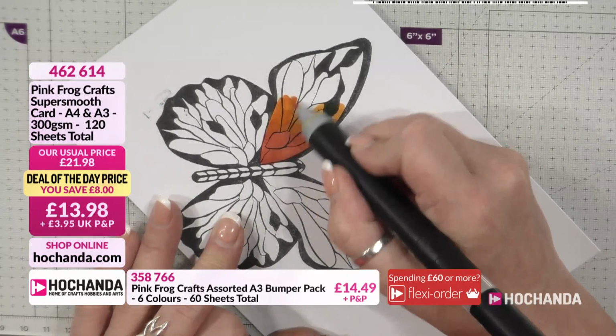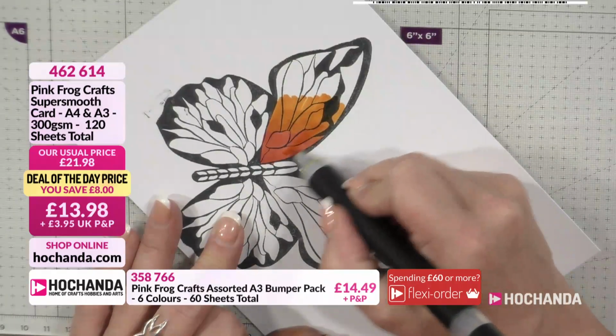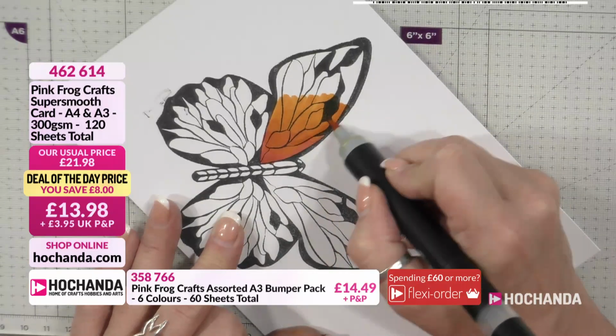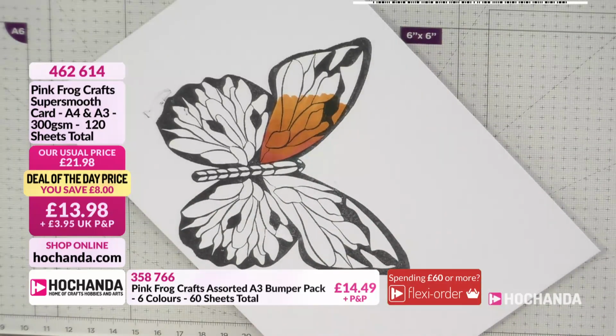And I just want you to see how well it blends. Yeah, it's blending. And I am not a colourist. I do it for fun. Yeah, and I would never make anything.